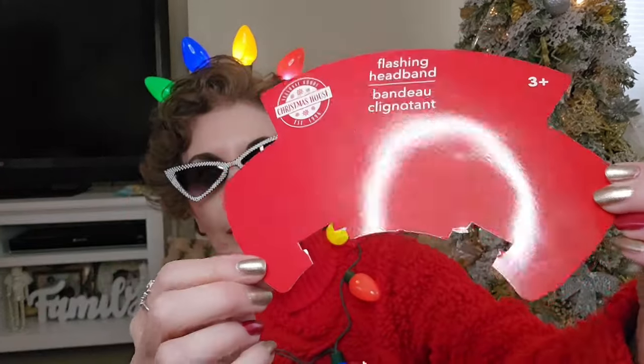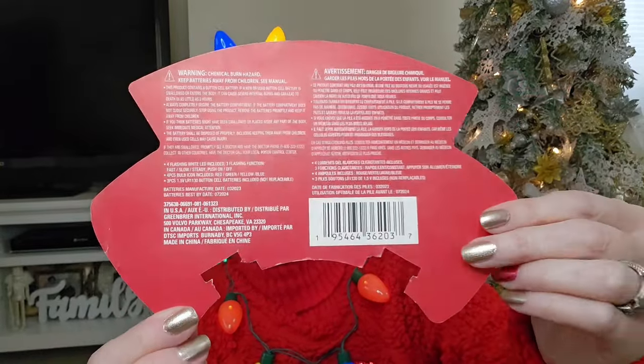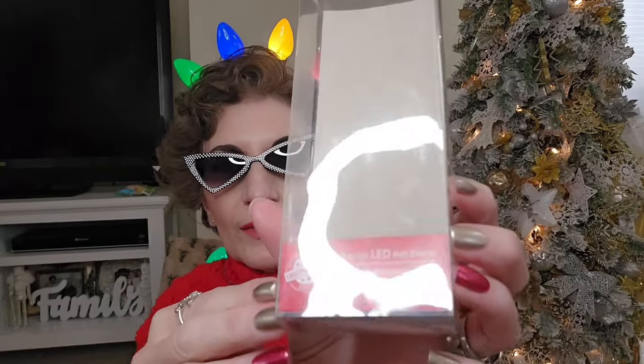Anyway, this is the headband. It came with the headband. And it's really cool. So it's ages 3+. And then, they have glasses too, but it was too late in the season to find glasses. So I got these wacky sunglasses from Dollar Tree last year, I think. So I might have to do this every once in a while because they are kind of dark. And then this is for the necklace, like right now. Light up LED necklace, 6 flashing LED lights. So there's that.